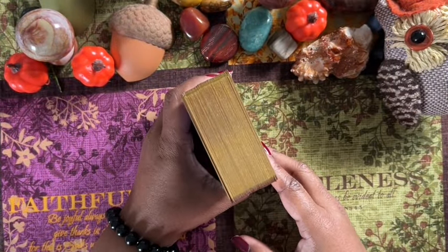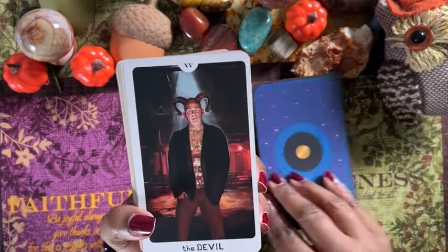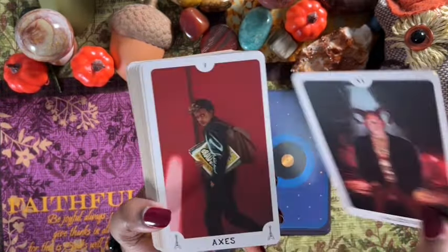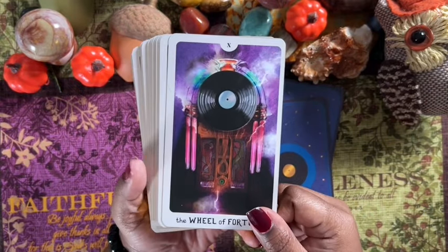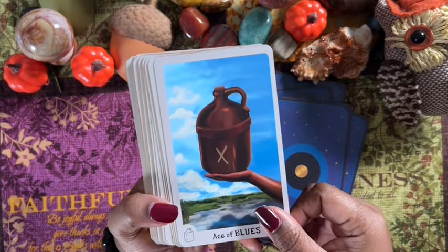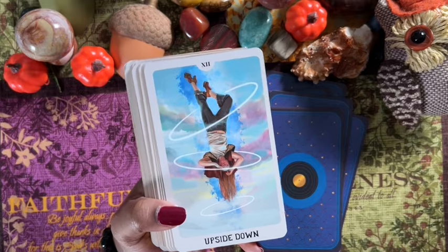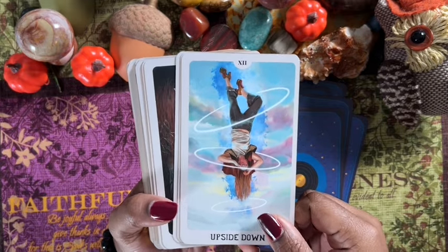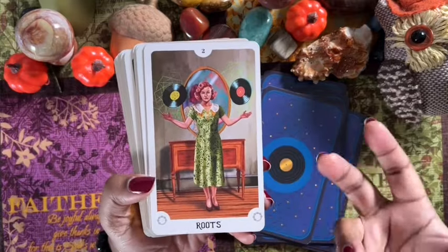It comes with these golden edges, and here are the cards. If you have seen the Southern Gothic Oracle or the Southern Botanic Oracle, this is the same artist and author. Her name is Stacey Williams Ng. And this one is about music in Memphis, or I think in the South, right? I don't know if it's all Memphis, but this is the Rhythm and Soul Tarot. So it's all the music, the world of music.